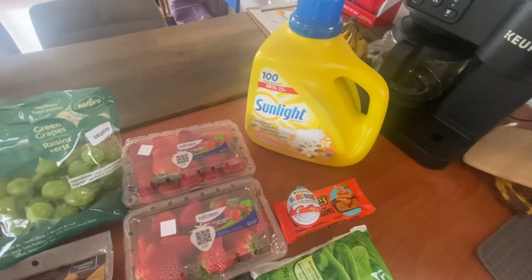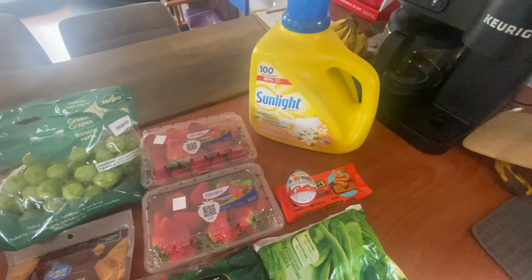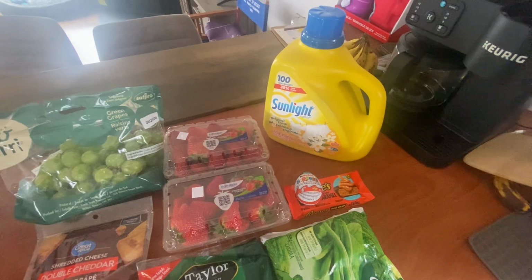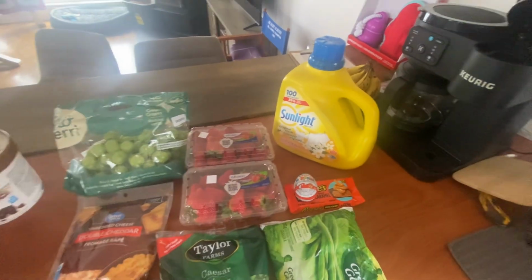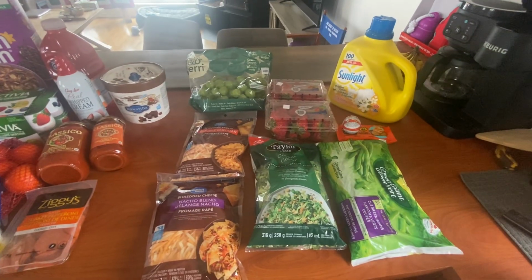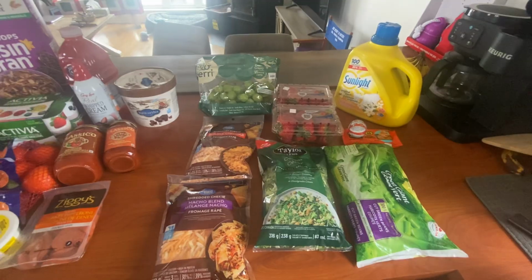And then the Sunlight laundry detergent was on for $8.97 for the 100 loads. It's a decent price. We don't mind that laundry detergent, so we will use that as we go. I usually do make my own laundry detergent at home, but it works very well on regular soiled clothes.